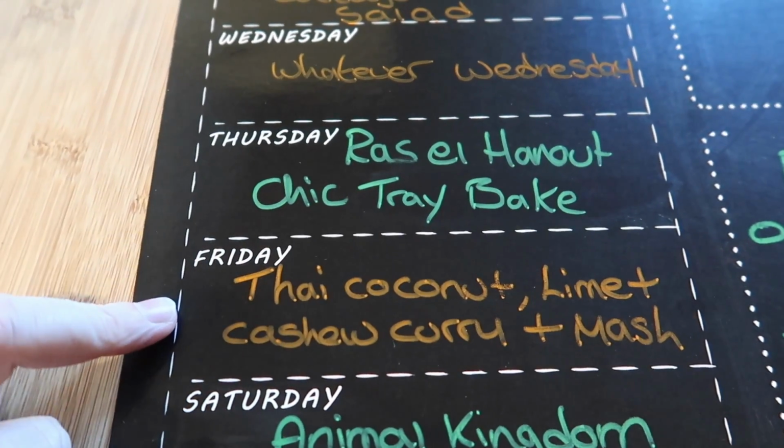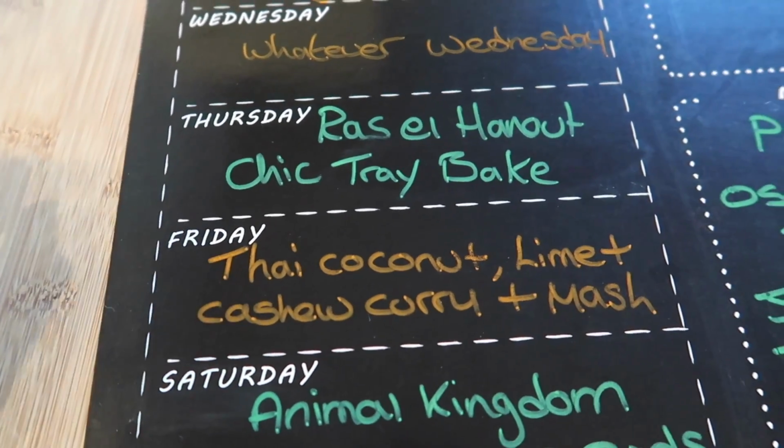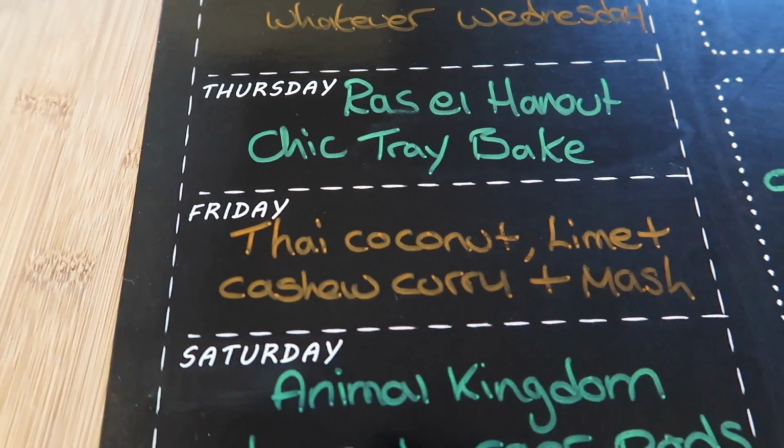Like I said, I will leave the link to this recipe down below, and then when I do a cook with me on it I will show you my version, obviously.